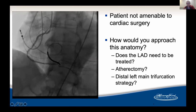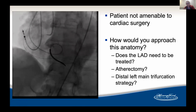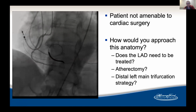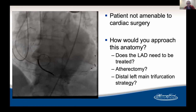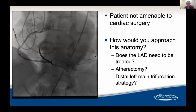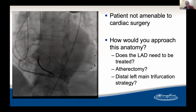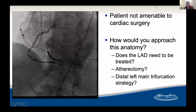So the patient was initially recommended to see surgery. He was not amenable for cardiac surgery and was referred for evaluation. So I guess initial thoughts would be, how would you approach this anatomy? Do we need to address the LAD? Do we need to address how we are going to handle this ostial circumflex and distal left main? There's a lot of calcium. Is there a role for atherectomy here? If so, what modality? And are we going to have to tackle a trifurcation in the distal left main? So just some initial thoughts as we saw this patient.